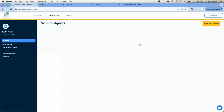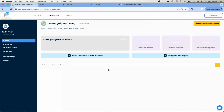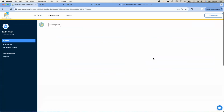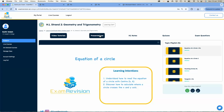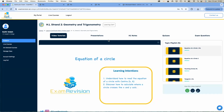So it doesn't matter if you're in higher level maths or Leaving Cert history, whatever it might be. If you're in higher level maths, it's going to be broken down the exact same way. 5 different strands for Leaving Cert maths. We're going to coordinate geometry, the circle. Inside here, you have your 9 bite-sized videos explaining step by step how to do each part. PowerPoints, notes, quizzes, exam paper. So it's the ultimate package, and it really helps you to maximize your study time.